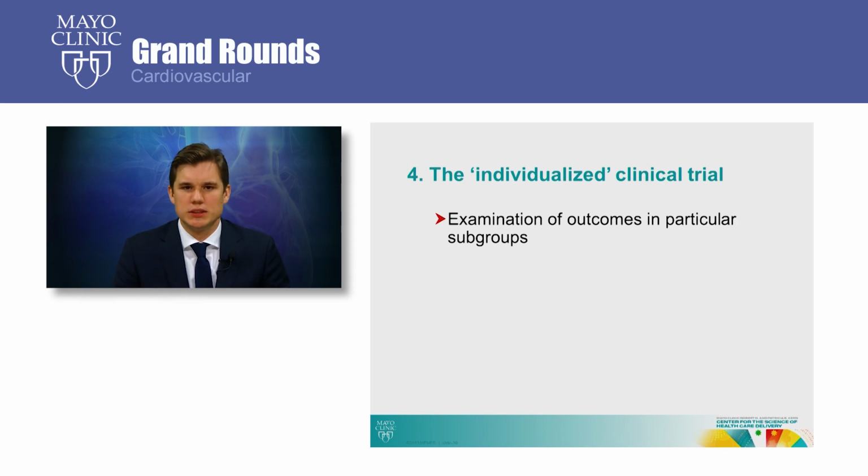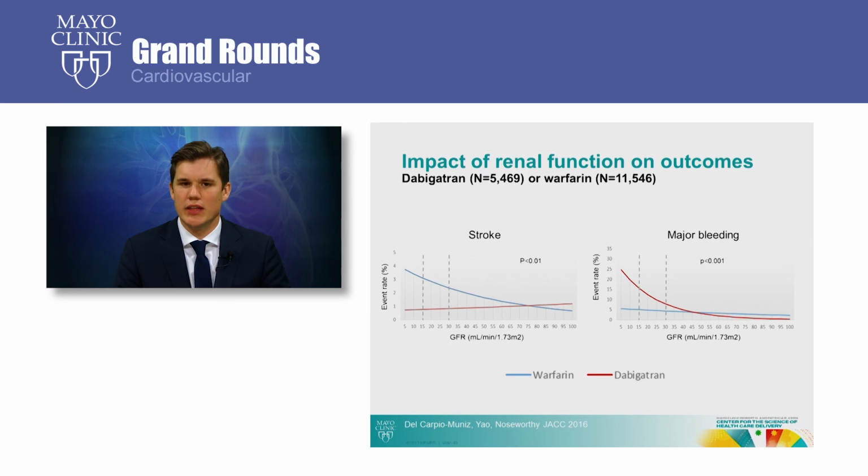What about the individualized clinical trial? Let's look at some individual patient subgroups and characteristics and see how that impacts the relative effectiveness of the medications in comparison to warfarin. Here's a comparison of dabigatran to warfarin across a range of baseline renal function with GFR on the x-axis. And what you can see is that these lines cross both for stroke and for major bleeding. So in this case, baseline renal function has an impact on both the effectiveness and the safety of these medications.